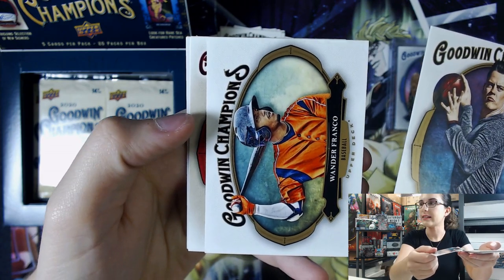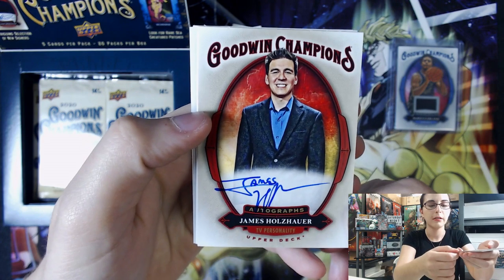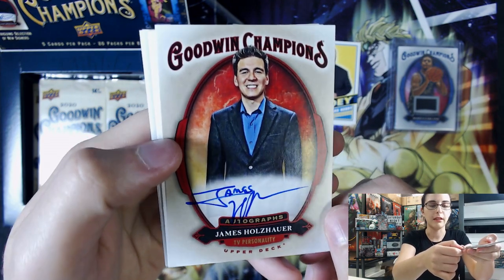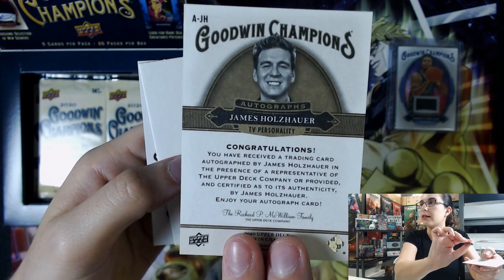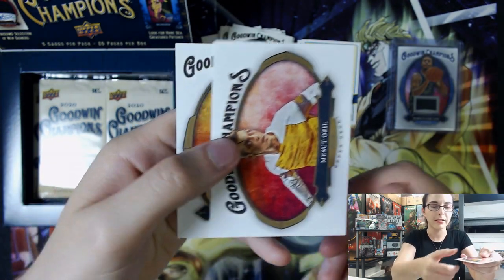We have another hit here. This is an autograph by the looks of it of James Holzhauer, TV personality. Now, he did write out James, and then there's just a big squiggle for the Holzhauer. That is an on-card autograph. See, auto JH for James Holzhauer. So all three hits here right at the front.